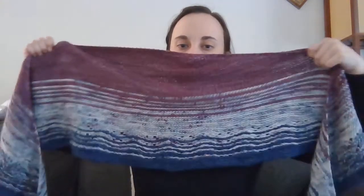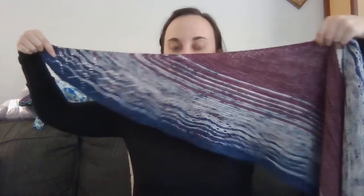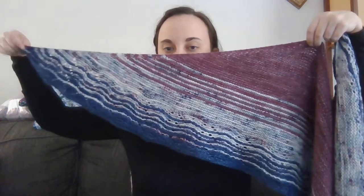That's so pretty. It's long. Yeah. Gorgeous. This is how I wear this one. Yay! I have so many shawls. I like most of them. There are a couple I might give away. But anyways, that's this one.